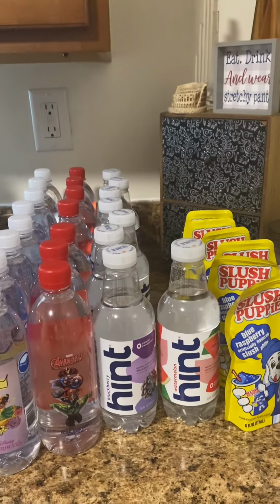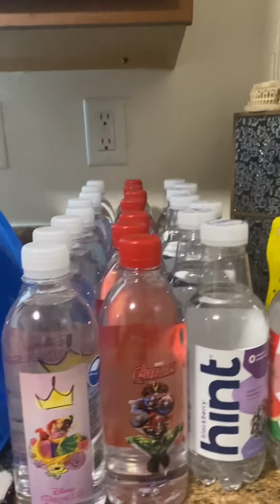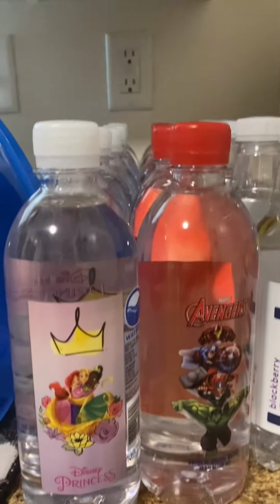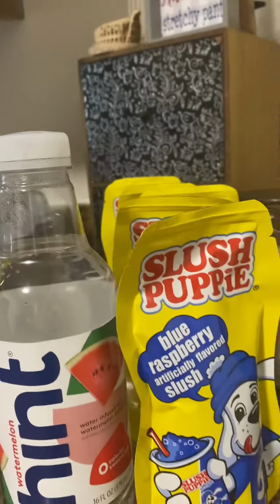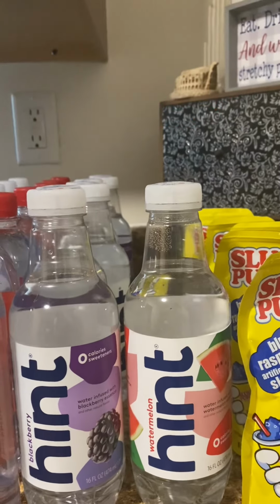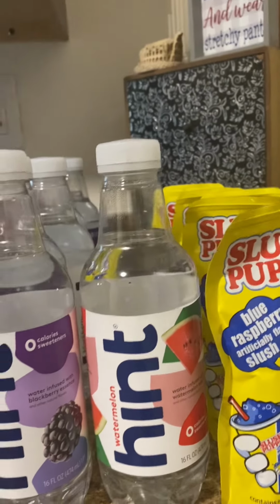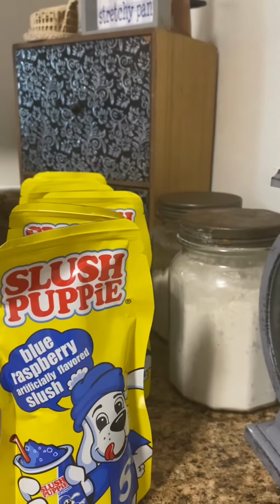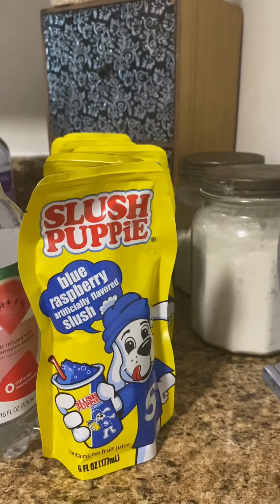So you've been still missing the Dollar General sales. Y'all know y'all got a lot of kids, and y'all know some of y'all don't even buy water. But this will make the kids drink the water. And I have tasted the blackberry and the watermelon kind. And it's just a pinch that you can taste. Just a pinch of blackberry and just a pinch of watermelon. But it's all zero calories. The water. Now the slush puppies, that's a different story. But I'm going to put those in the freezer for the babysitting kids.